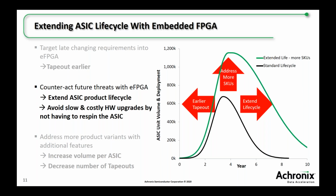What is of particular importance in the hardware assurance field is that you can extend the life cycle of this ASIC thanks to the embedded FPGA in it. And that is very important in very many applications where hardware assurance is important, because the lifetime of those products tends to be 10, 15, often even more than 20 years. And with the extension of the life cycle, you no longer have to respin that ASIC because some new security threat became apparent, and you would have to fix it by spinning a new ASIC. You can now do that with the embedded FPGA.